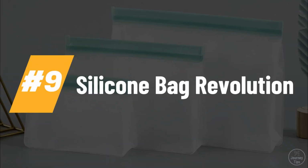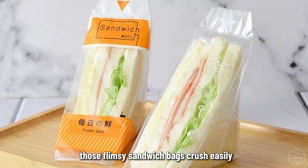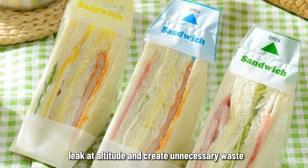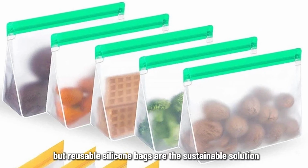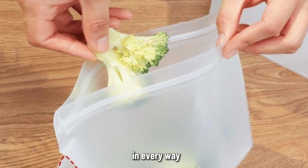Silicone Bag Revolution. It's time to break up with plastic baggies. Those flimsy sandwich bags crush easily, leak at altitude, and create unnecessary waste. But reusable silicone bags are the sustainable solution that also happens to be superior for travel in every way.